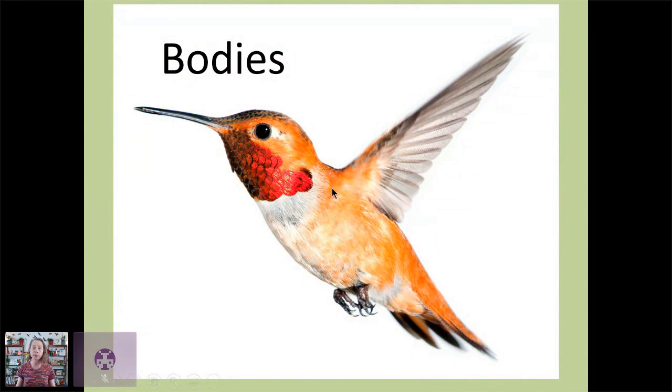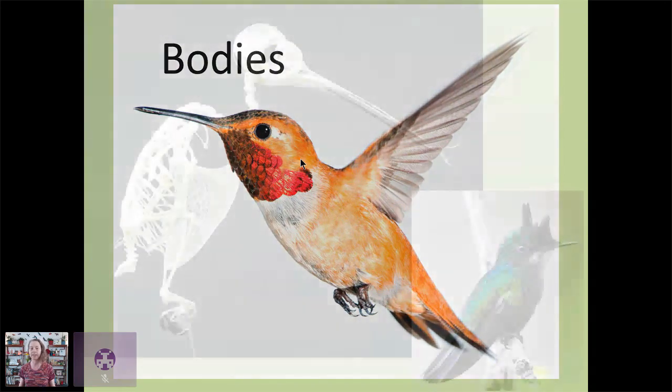Now, a lot of temperate hummingbirds have this spot. Let's see, am I pointing to that? Yeah. A lot of temperate hummingbirds have this spot behind their ocular or eye area, and it's called the post-ocular spot. But it just seems that a lot of the tropical ones don't, for some reason.